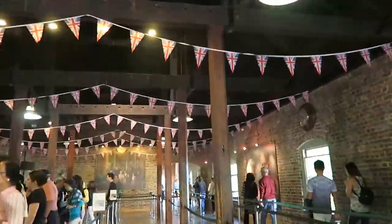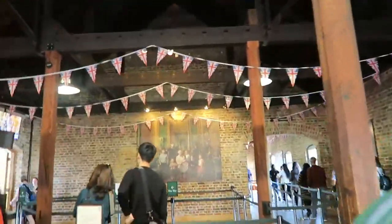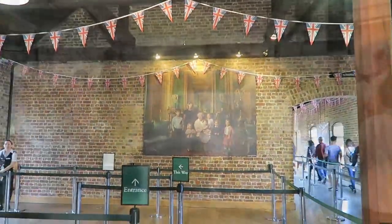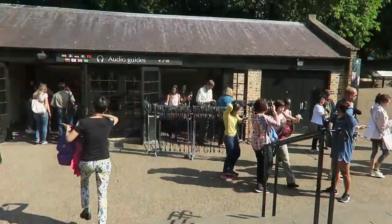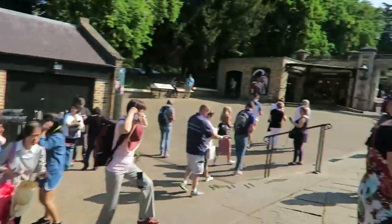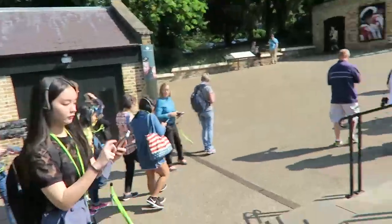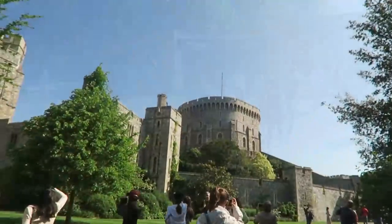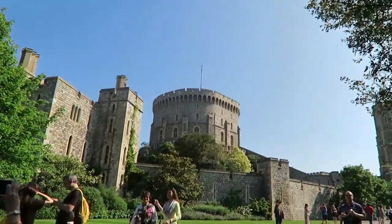So you come inside to buy tickets. One line is for groups. This line is for just people buying single tickets. Okay, so you have to go through airport style security. I just want to show you real quick. So after you go through security, they have audio guides here, and then there's a courtyard shop, and then this takes you to the castle. So Kevin, I stopped to take a picture right here, and now we're gonna head on up.